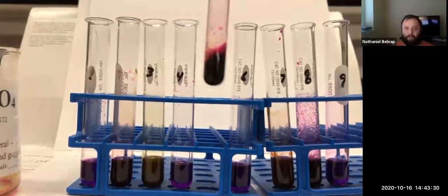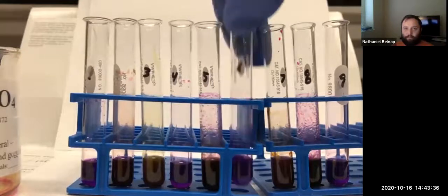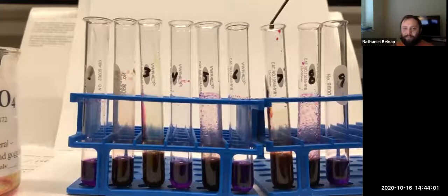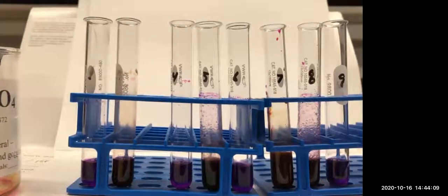So yeah, I would definitely say 3 and 7 definitely look like they're unsaturated. 8 and 2 and 5 are kind of, I don't know, like they're not really doing what he said they were going to do in terms of what 3 and 7 are doing, like turning really, really brown. They're not turning brown, but if you look at the glass, it looks like there are the solids that he was talking about. Yeah.